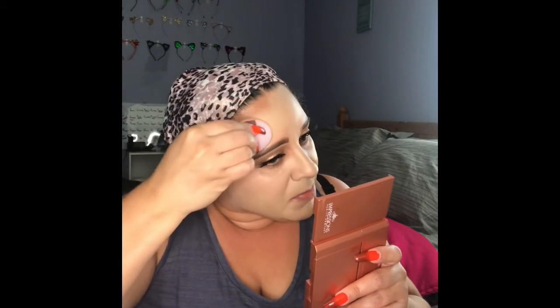The sponge definitely picks up a lot more product, so it does sheer the foundation out a little bit. So I guess with a brush, to get the maximum coverage would be your best bet. This is definitely much lighter than what I thought it was gonna be. Really light, but we'll make it work. I'll bronze the crap out of myself.